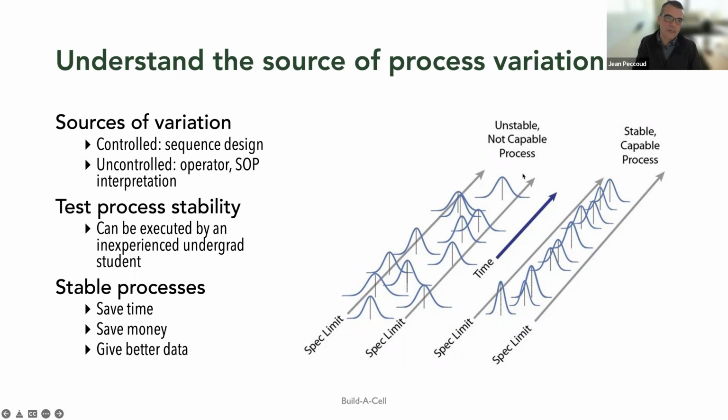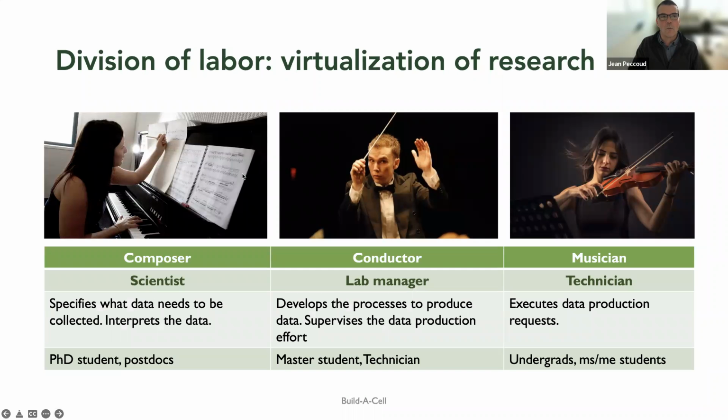So stable processes take a little bit of time to put in place, but they save time, they save money, and they give you publishable data. And at the end of the day, I think what we are learning is that research used to be something that we would do on our own, and every grad student would have his little project. But as the size of the research enterprise is increasing, there's a division of labor, and it's becoming much more like teamwork, where the role of the scientist is no longer to produce the data, but to think about what kind of data needs to be collected and to interpret the data that are coming in. And that's a little bit like the composer of a piece of music.